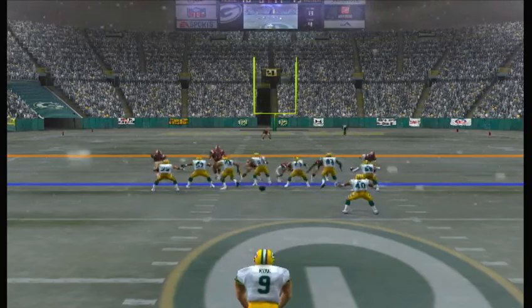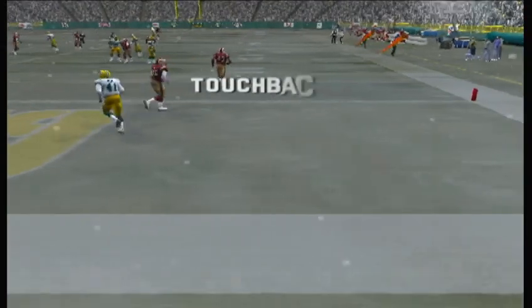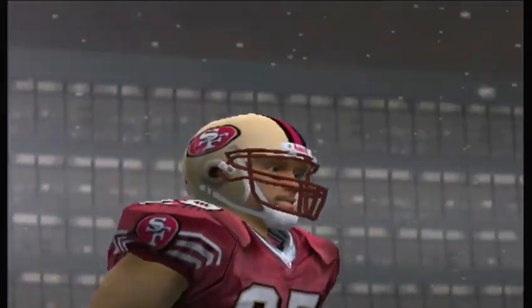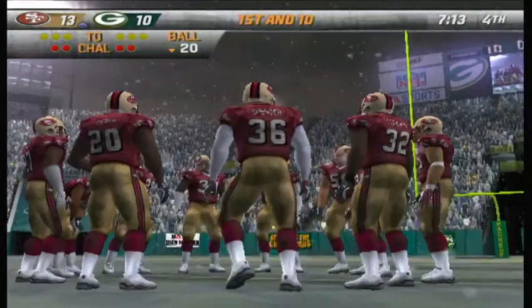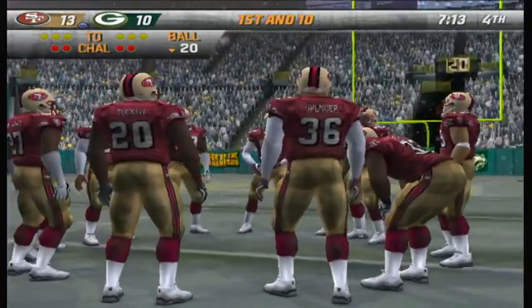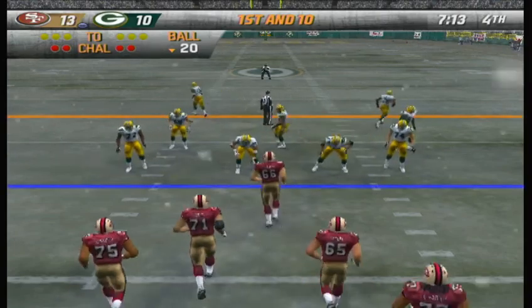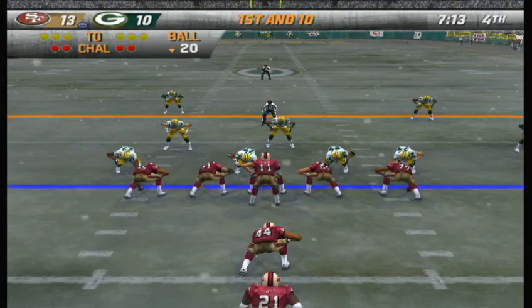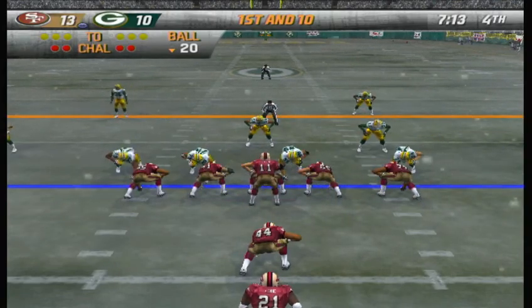Ryan will come in now to punt it away. Hicks into return. And he signals for the fair catch. Ball on their own 20-yard line. The Packers with a four-man front. Lilly goes in motion.